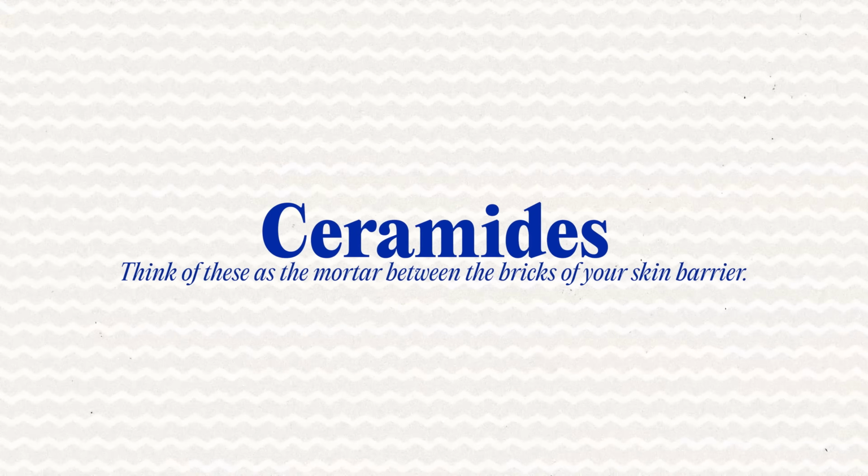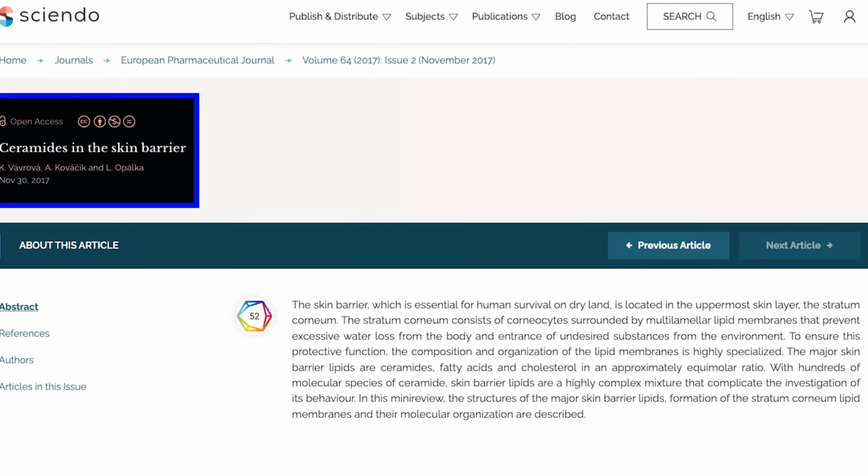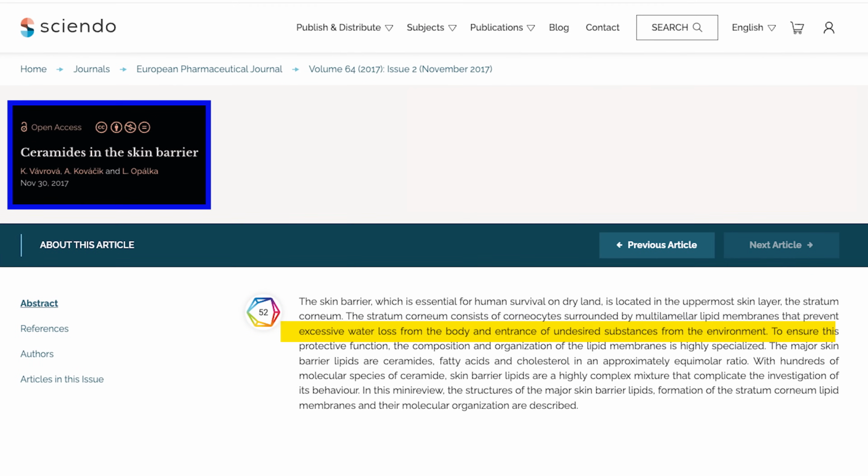Next are ceramides. This is like the mortar between the bricks of your skin barrier. Topical ceramide application has been shown to reduce transdermal water loss by 30% in just 1 week, locking in hydration and protecting your skin from irritants.